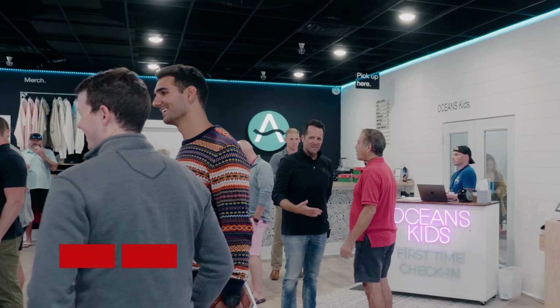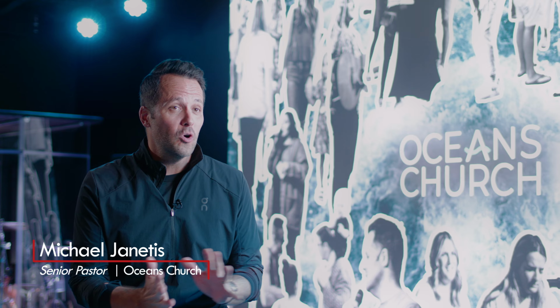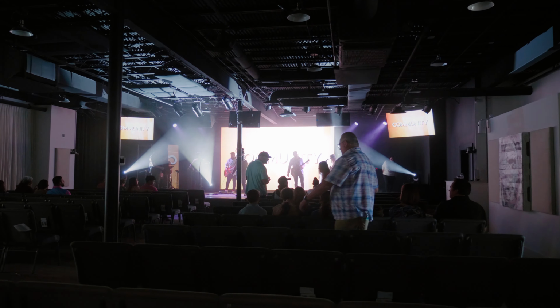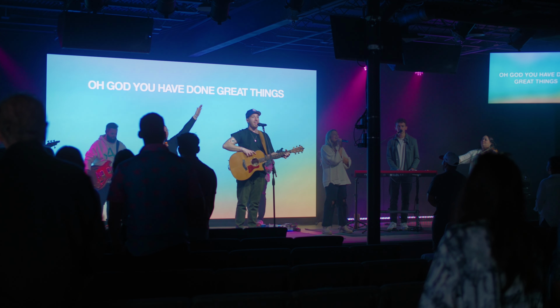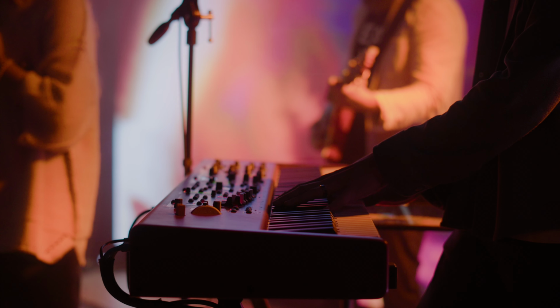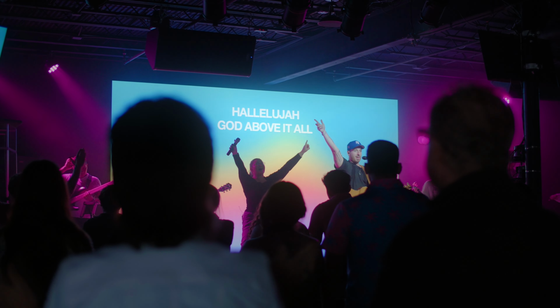Oceans Church is 4 years old. My wife and I were worship pastors for 20 years, and so we've always been on the worship and production side of church. We love the idea of going with an LED wall to be able to enhance an environment of worship, creating an atmosphere for people to worship God with all of their senses.